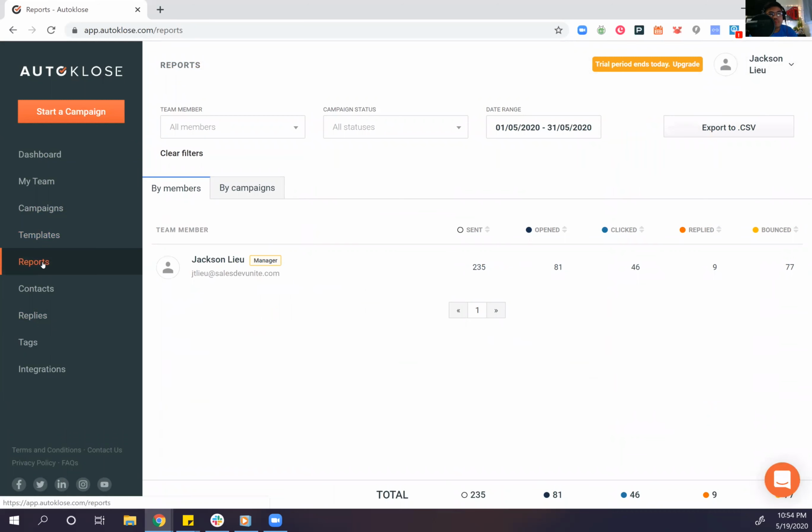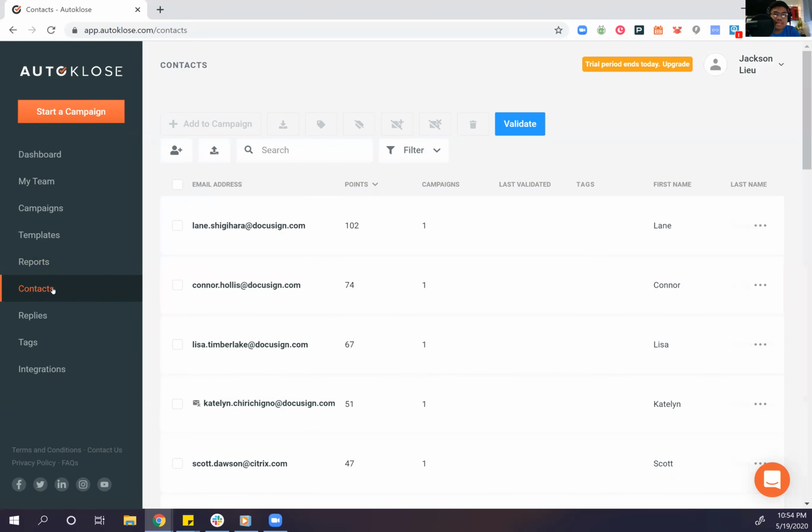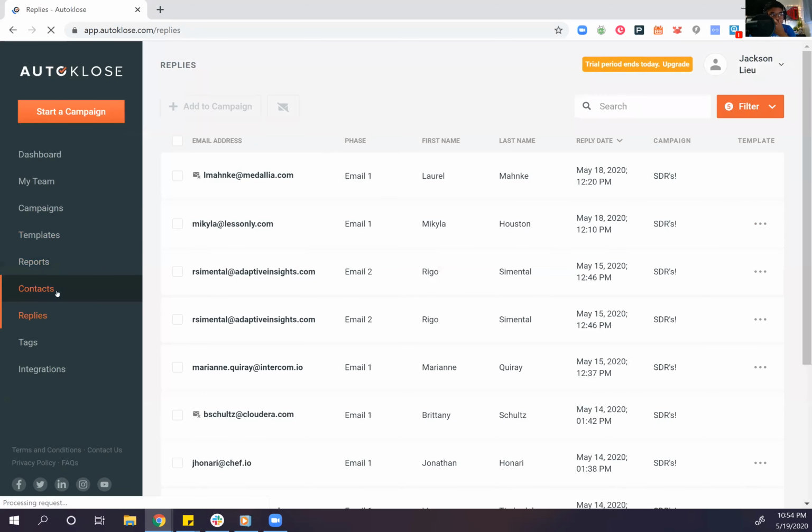Okay. So reports is pretty much your dashboard too, but in an easier view and by members. So let's say you have a team of 10 SDRs using Autoklose, then you can see all your 10 members too as well. Contacts, I believe, are the people that you have lined up in terms of contact information. Replies, again, is just a quick view with more in-depth details of who replied at what time and how through email and when.